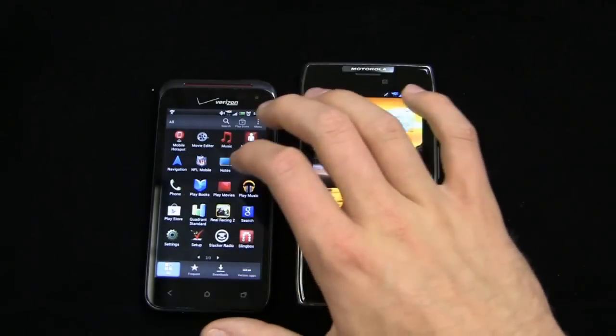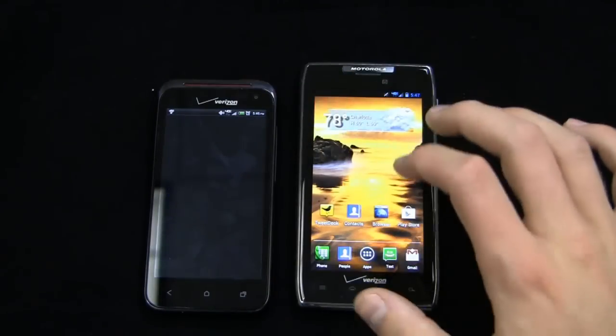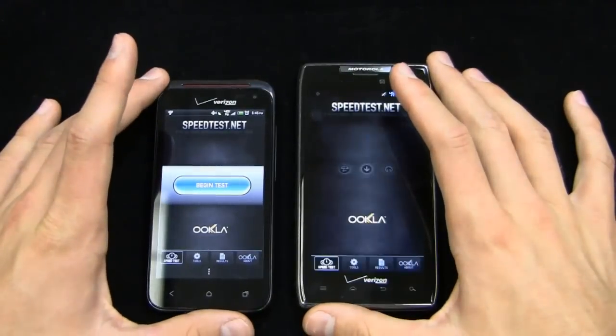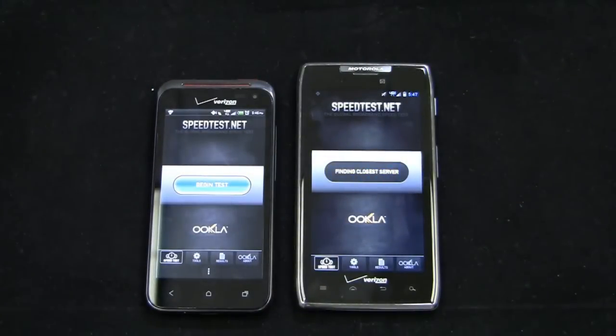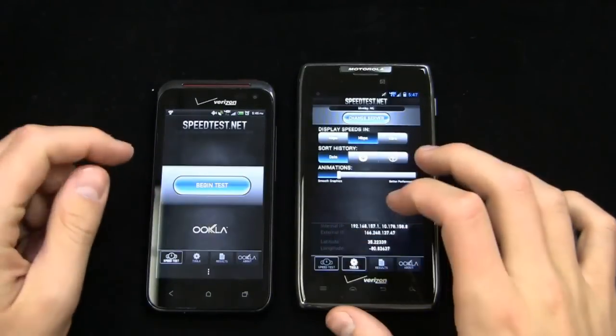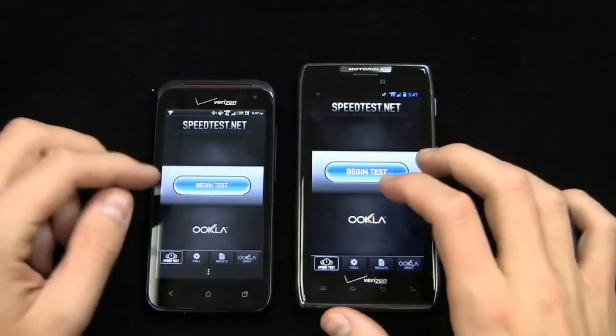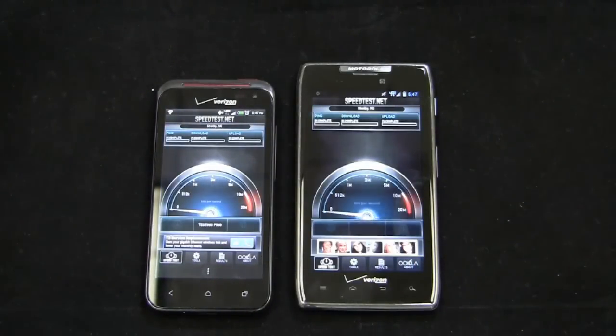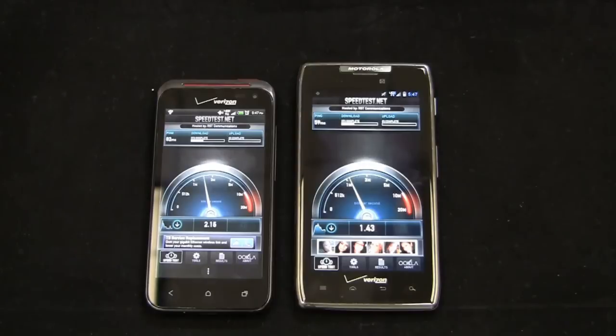Let's take a look here at speed test. Bam, bam. I want to show you some of these speed test numbers because Verizon's LTE in most of their markets, you'll find that it's becoming a little bit saturated. Verizon quotes speeds between 5 and 12 megabits per second on the download and 2 to 5 megabits per second on the upload. So still certainly fast in comparison to 3G, particularly EVDO Revision A. But that said, it has slowed down a lot over the months and over the years since it was launched initially in December of 2010.